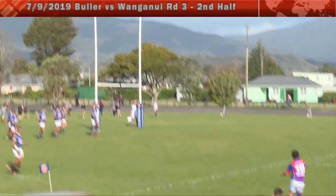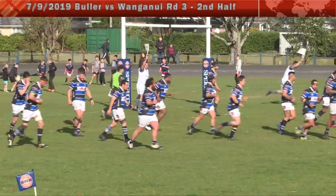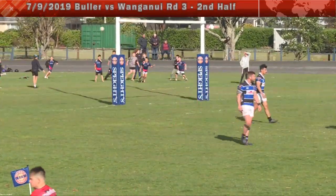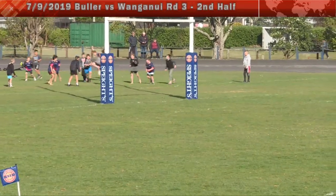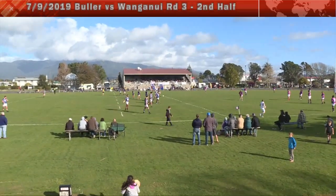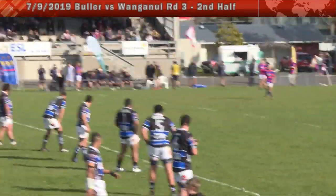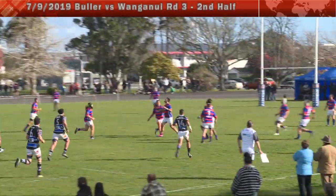Lash, come here and get a good look at this. He has judged that beautifully from the sideline. James Lash, what a great kick there. And that brings it back to Wanganui 14, Buller 12. Yeah, Willis Scott's first start for Buller this year, Townie. He had a bad tear of his hamstring. Sorry, probably his first start for Buller. First Heartland stay, yeah.